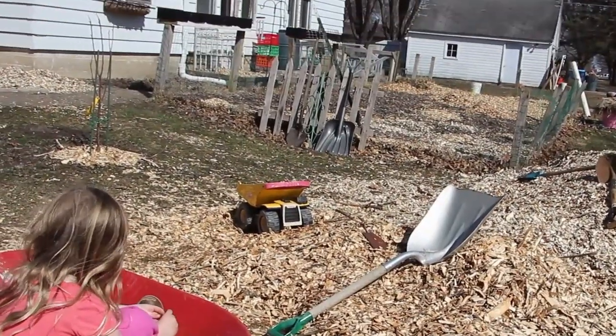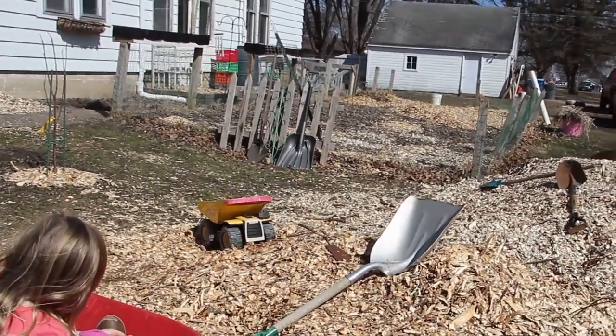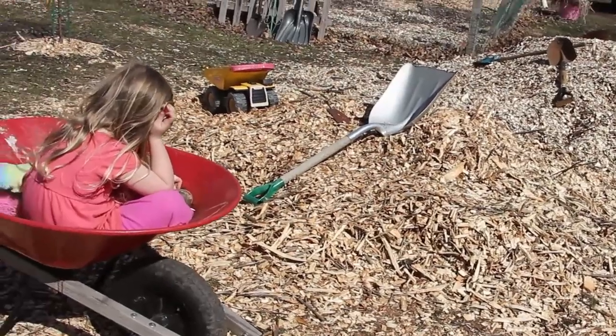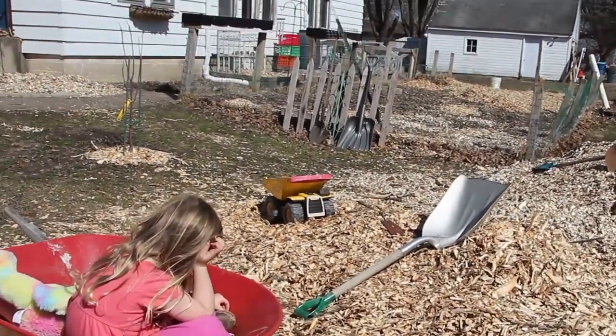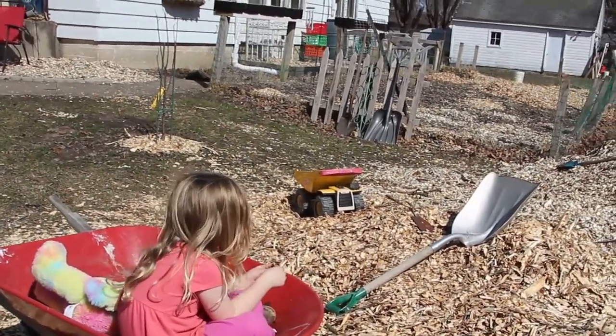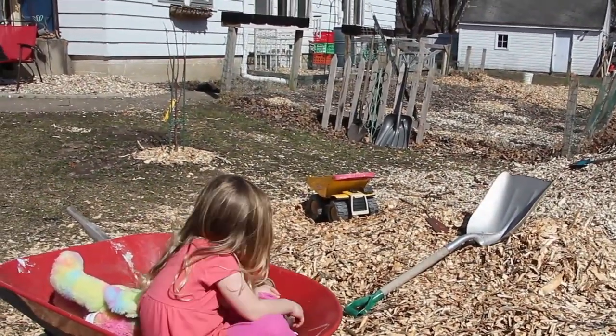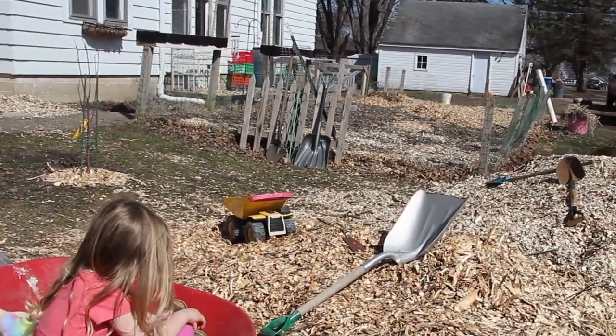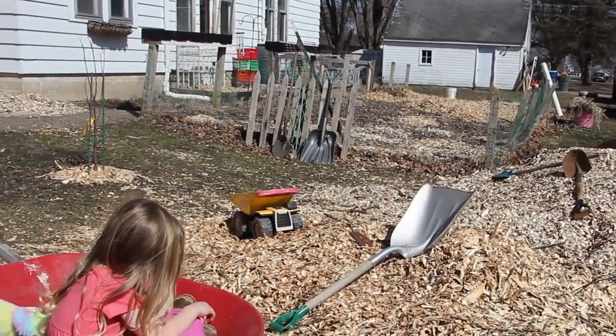So we are outside today getting some spring garden prep done. We have a local tree trimming company that likes to drop us off some good tree mulch. So I'm gonna be spreading it out on the garden and in our new fruit trees and some raised beds and around the house and spots we need it in. So I'm gonna walk you guys around and show you that and the new things that we are adding to our garden space this year.